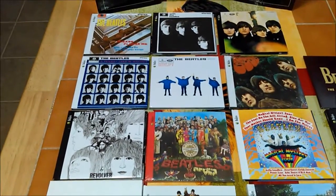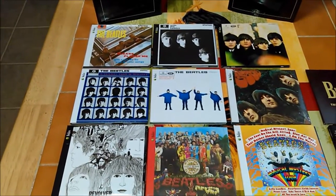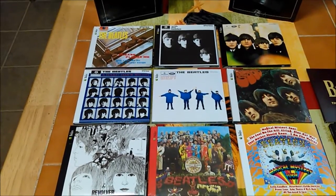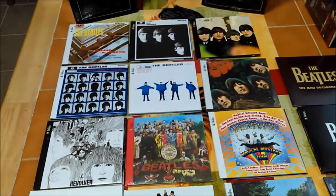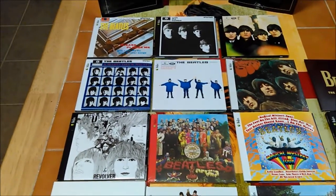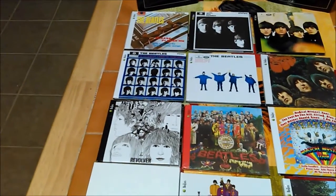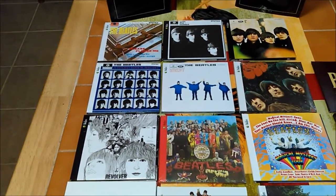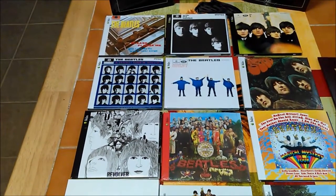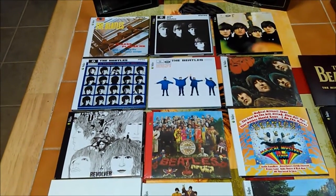Got all the albums that I could ever want, and eventually I will pick up the mono box set as well too, because as I said, some of these tracks sound a hell of a lot better in mono versus stereo, because back in the early 60s, it's kind of the way music was probably meant to be listened to back then, was in mono. Stereo was still new and the latest, greatest thing. But these things sound great.